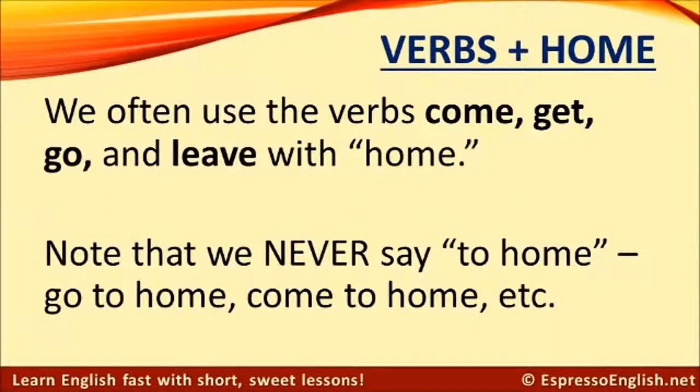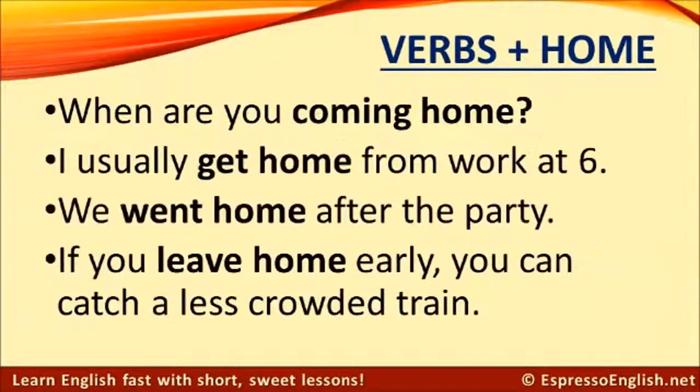Now let's look at some verbs that are used with the word home. We often use the verbs come, get, go, and leave with home. Note that we never say to home, go to home, come to home, etc. This is not correct. The word home does not require the word to. Here are some examples. When are you coming home? I usually get home from work at 6. We went home after the party. If you leave home early, you can catch a less crowded train.